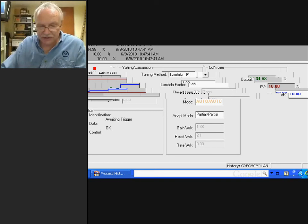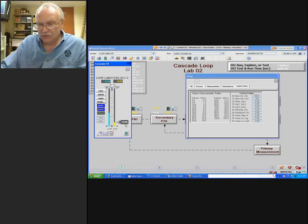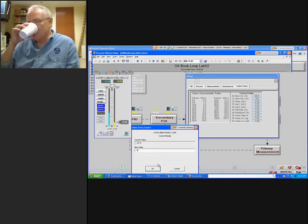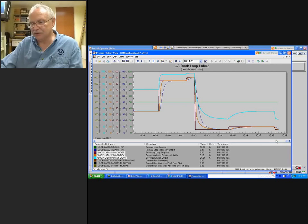Let's go to Delphi Operate, and we'll make another set point change. And boy, dramatically different speed of response, as expected by the controller gain being seven times larger. So we're in good shape there.